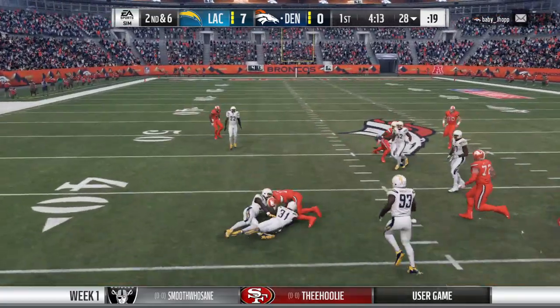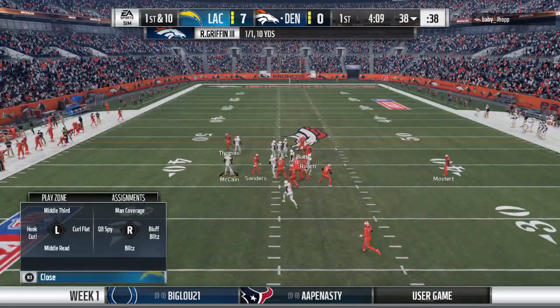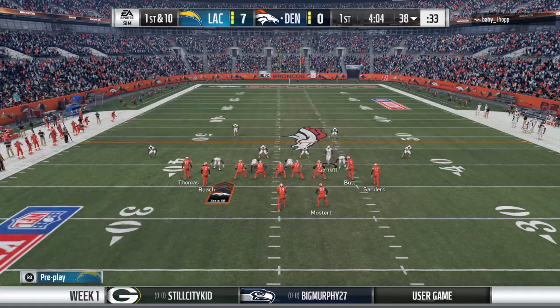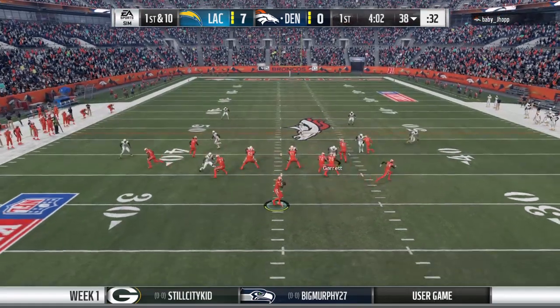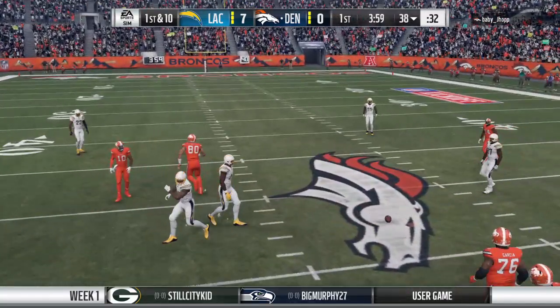Sanders has it over the middle. And they're able to get this one across the 35. A 10-yard pickup, and it's enough for a Broncos first down. Charles, what's the mindset here offensively? You gave up the touchdown pretty quickly. Would it have changed if you had gotten a stop and it would be 0-0 right now, or no?